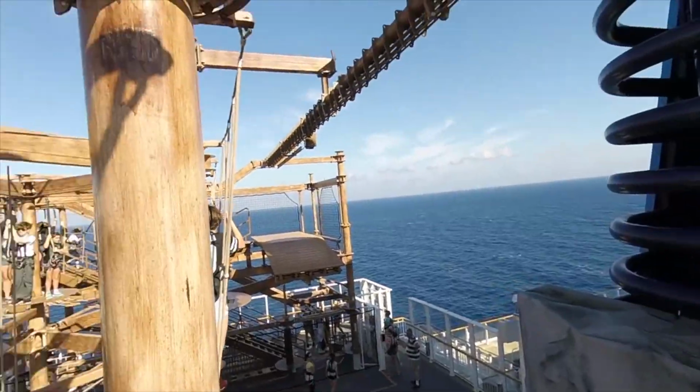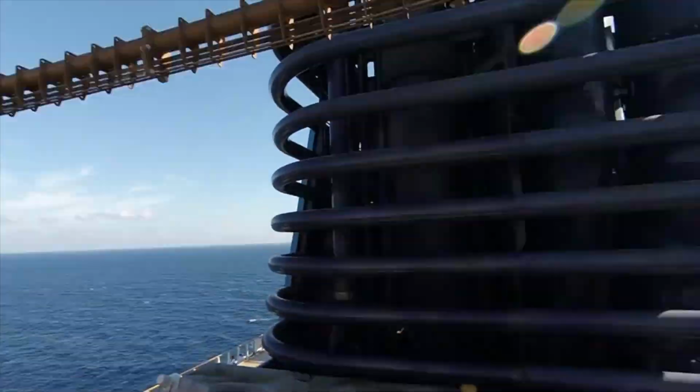One of my favorite things to do. I always try to go on the ropes course at least once whenever I'm on a ship that has one.